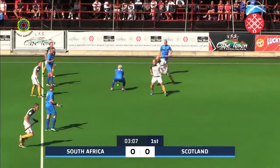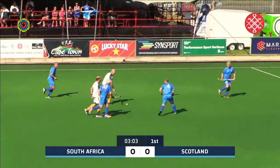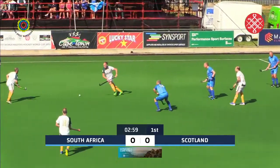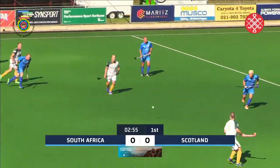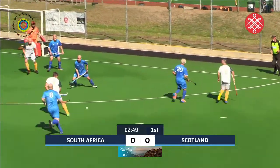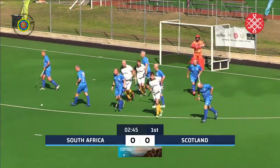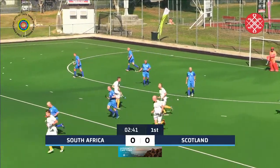Good step up from South Africa in midfield, and they do win the turnover, taking quickly. Ball is alive and playing. Oh, South Africa, but London sorts out the cover defense, although Scotland leave it straight back to South Africa. Space on the outside now for Bell to work with. Bell taking on London. Goes around him, lays the ball back nicely for Tate. And unfortunately for Tate, is unable to gather that one properly.